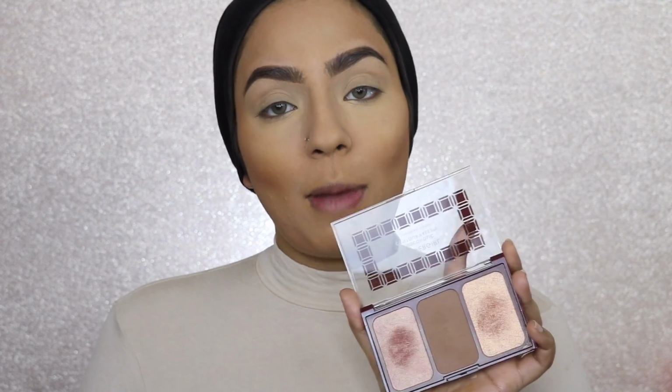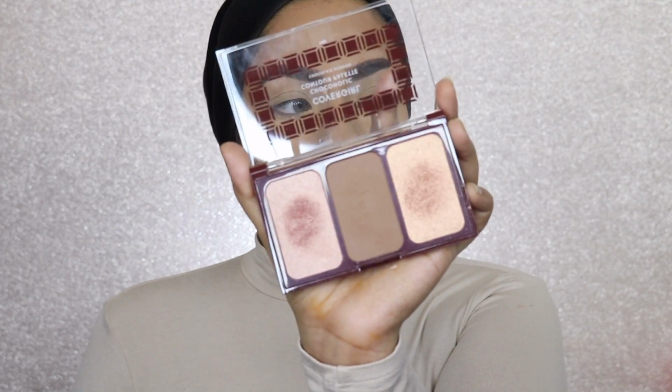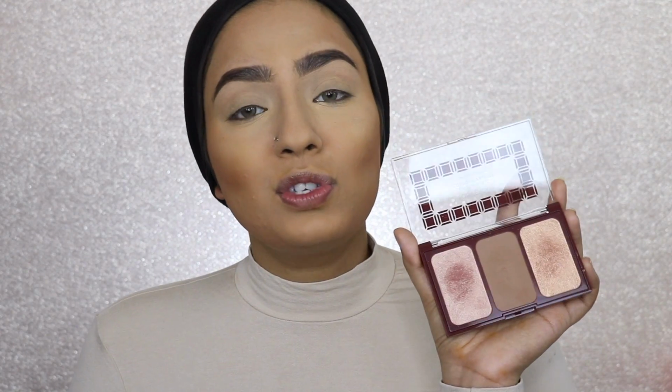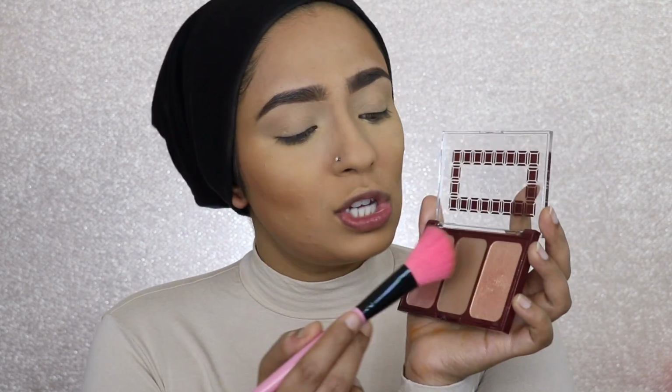There's a lot of kickback in this palette, which is the Chocoholic Palette from Covergirl. I literally just used it once for my Instagram story, and you can see how the palette looks. It looks like it's been beaten down. I literally just touched it a couple of times when I used it. And I'm just gonna apply it where my contour is.